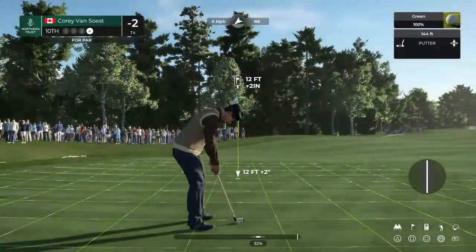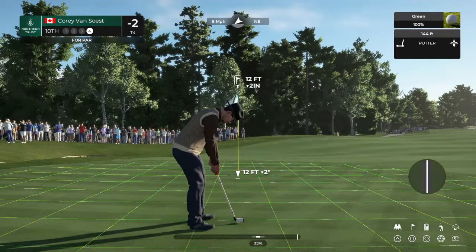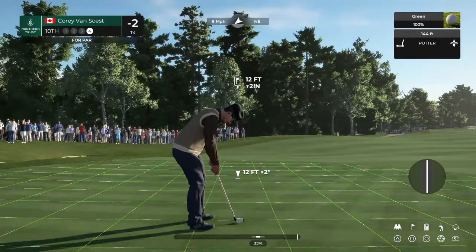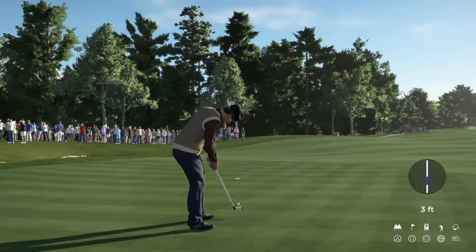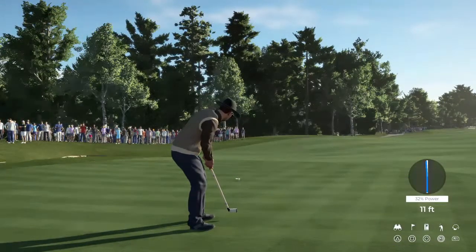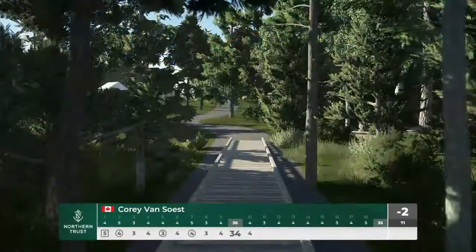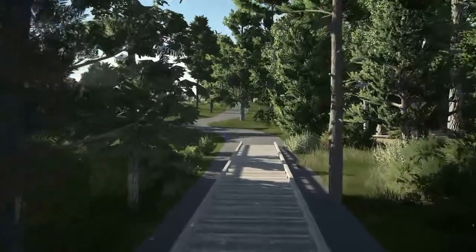Oh, well done. Oh, a lovely opportunity to save par here. Short game has been especially sharp today, Luke. Very impressive. If it's up, it could be in. Nicely holed. And for par. He's currently tied for third.